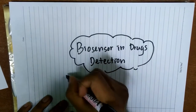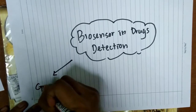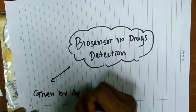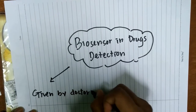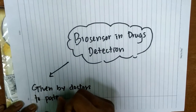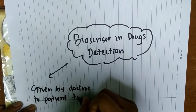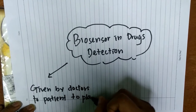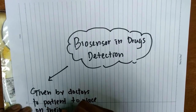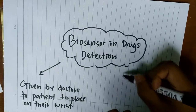So the first point is the doctor will give the biosensor to the patient, and then the agreed patient will place the biosensor at their wrist. They will wear it every time except when they are asleep. When they are asleep, this device needs to be charged. It is important for them to wear it every time to give a complete result on how they consume the drugs, when they consume the drugs, and what type of drug they consume.